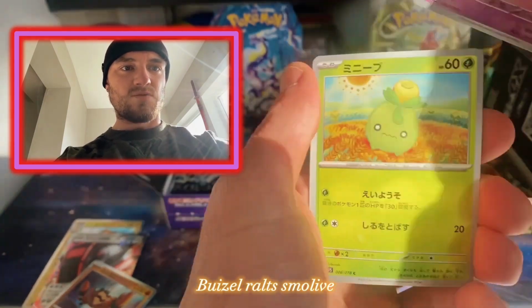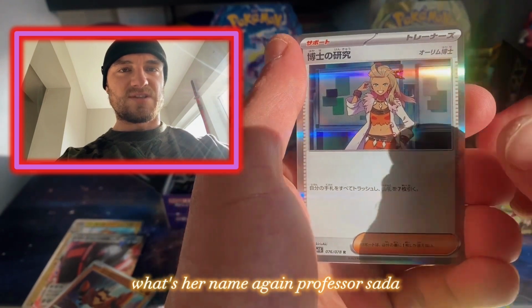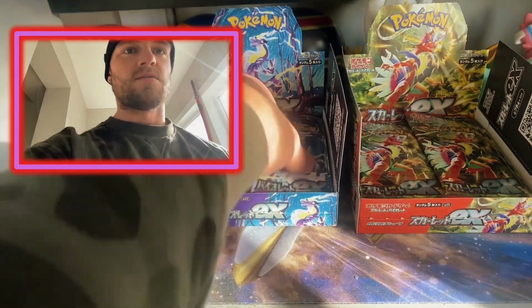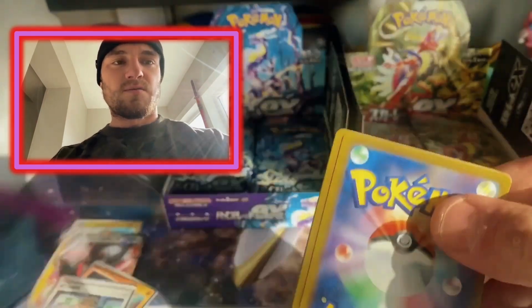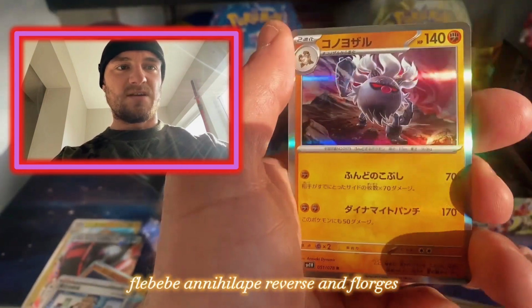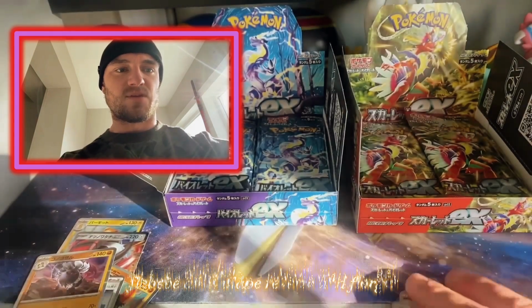Weasel, Ralts, Smoliv, what's her name again? Professor Sada, reverse, and I don't know that electric bird. Let's go, baby. Trying to speed through these, but it's rough. Houndour, Capsakid, Flabébé, Annihilate, reverse, and Florges.